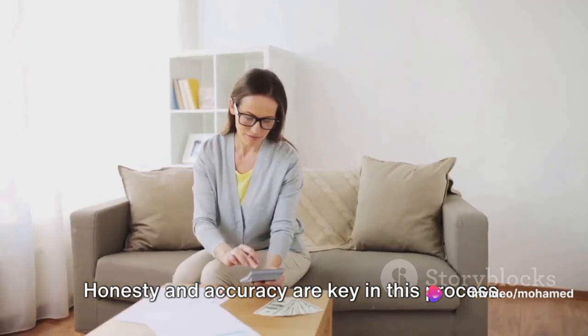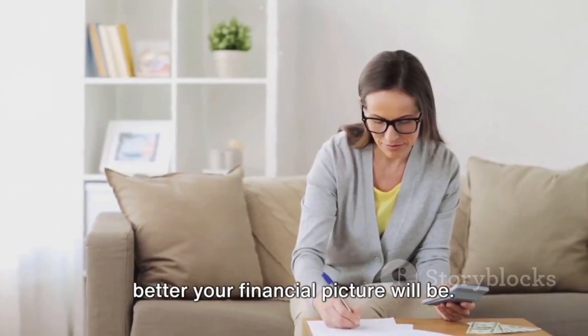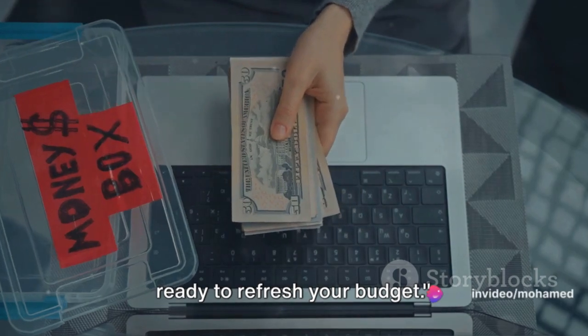Honesty and accuracy are key in this process. The more accurate your assessment, the better your financial picture will be. Once you have a clear picture of your current financial situation, you'll be ready to refresh your budget.